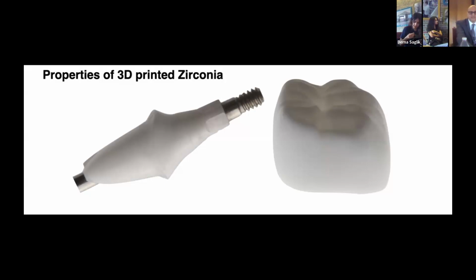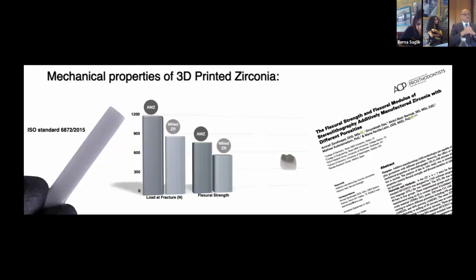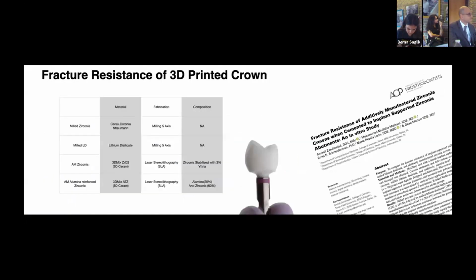We wanted to make sure that the mechanical properties and optical properties are there. So we started with the mechanical properties of 3D printed zirconia. If you look at the papers published in 2016-2017, you may see that milling was better than 3D printing. As the new papers come out, we see that actually additive manufacturing is better than milling. That can be a little bit debatable, but for sure I can tell you that the mechanical properties are the same, if not better, for additive manufacturing.